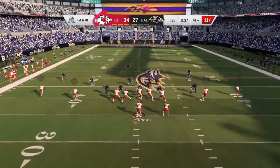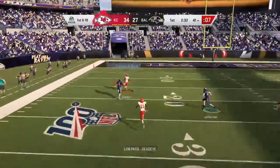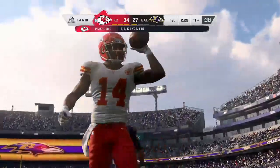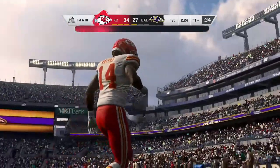Throwing on first down is Mahomes. Going deep here for Watkins. This is caught inside the 15. And they're going to have this in a great spot way down in Baltimore territory.